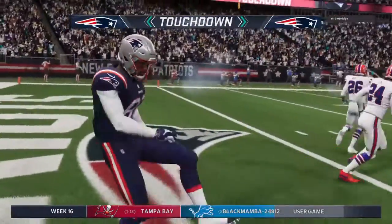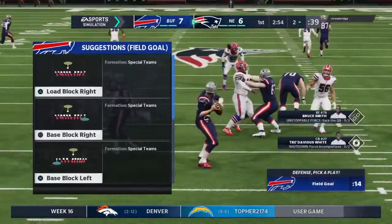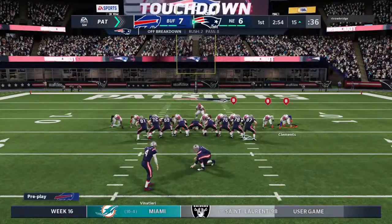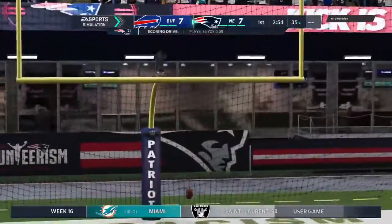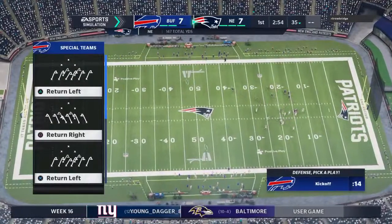Touchdown, New England. A big play there. His 5th touchdown now on the year. And the Patriots are within an extra point of tying this one up. It's up and good. So these teams match touchdowns here in the first quarter, and we're tied 7-7.